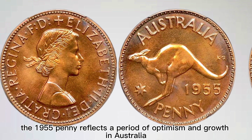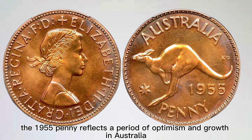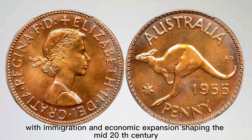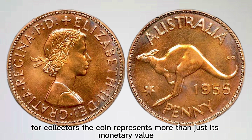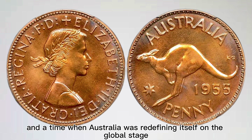Historically, the 1955 penny reflects a period of optimism and growth in Australia. The nation was moving into a modern, industrialized era, with immigration and economic expansion shaping the mid-20th century. For collectors, the coin represents more than just its monetary value. It's a link to a changing society and a time when Australia was redefining itself on the global stage.